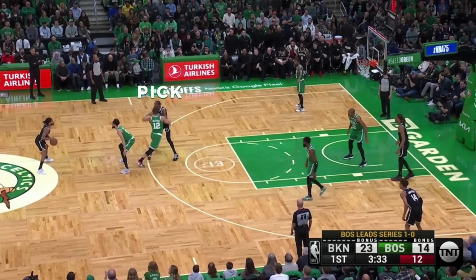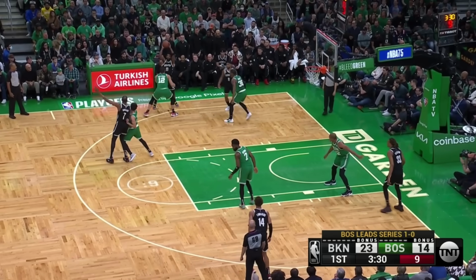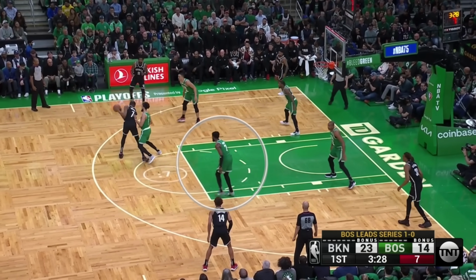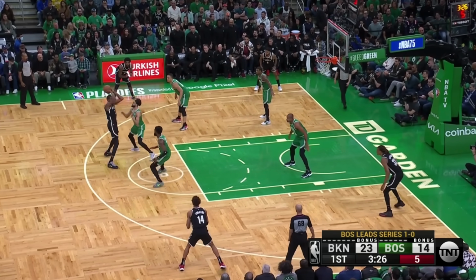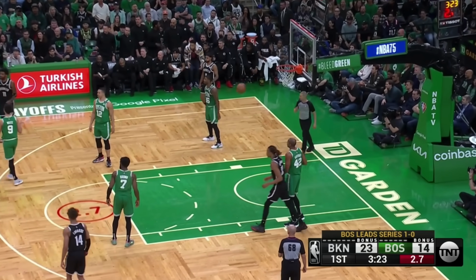And all of this is just to set a screen, and then finally Kevin catches it 20 feet away with 7 on the shot clock, only for Brown to slide into his driving gap, and the play ends with a difficult shot and questionable foul.